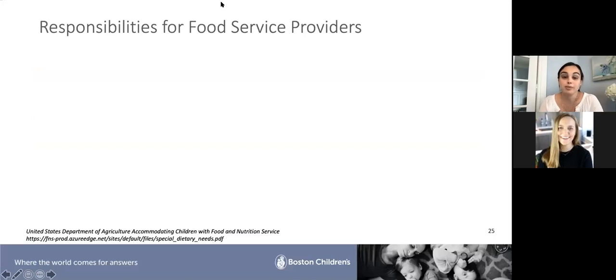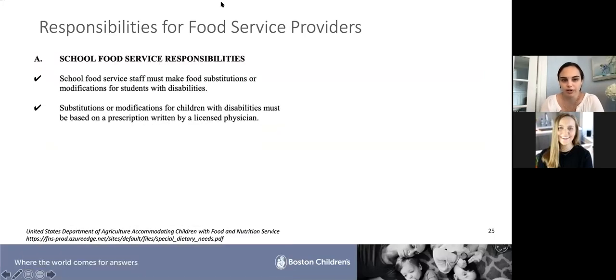So what are the responsibilities for food service providers? According to the USDA, food service staff must make food substitutions or modifications for students with disabilities. As I explained earlier, celiac is a disability, and so kids with celiac disease need to have a gluten-free meal.